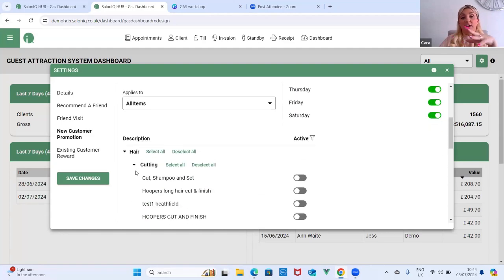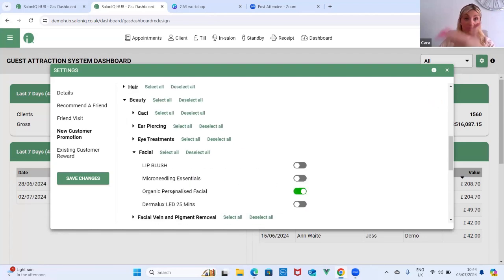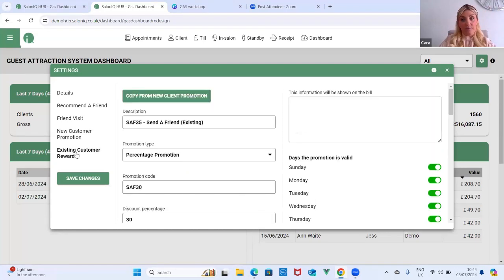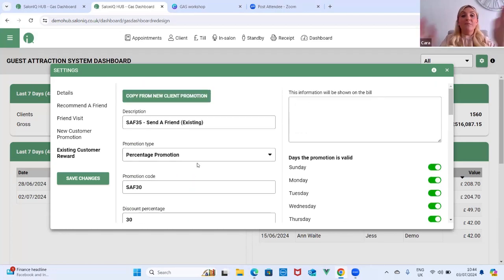And you can mix and match. You can say, right, it's going to be some of these, and then I'm going to open up beauty, and I'm also going to allow them to have a facial with the same discount on as well. So you can mix and match if you do multiple services in the salon. So that's your new customer promotion. And then you've got your existing customer promotion. So the existing client who did the referral, it is exactly the same. You can go through, you can amend, you can choose different services if you want. Now, if it's going to be the same as what the new client's receiving, instead of going through all of these toggles again, you've got this option here that says copy from new client promotion.